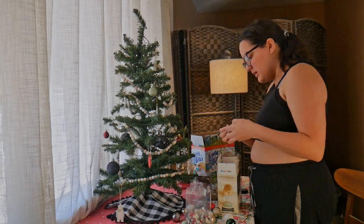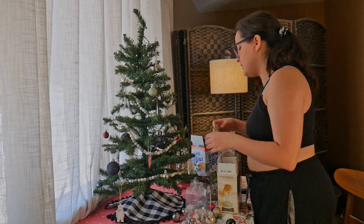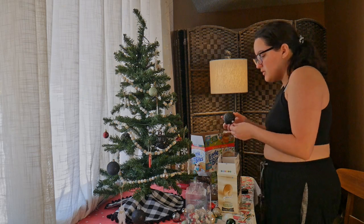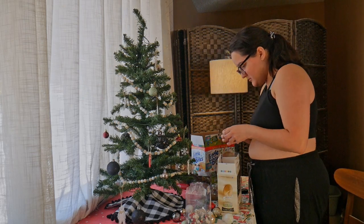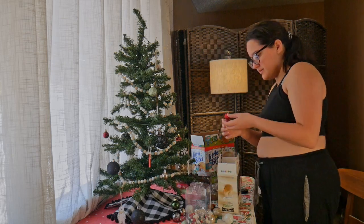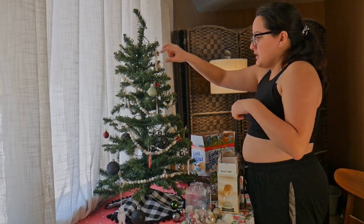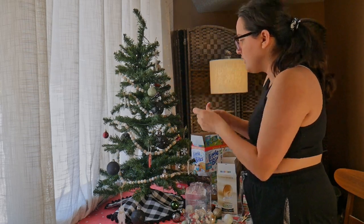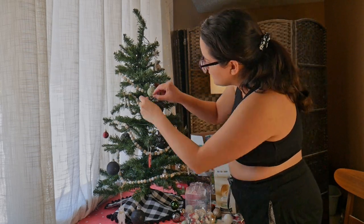Now you'll notice that I have some food boxes. That is where I actually put the ornaments throughout the year. So, you know, good fun, good times. We're reusing items that we already had. So I do like that.